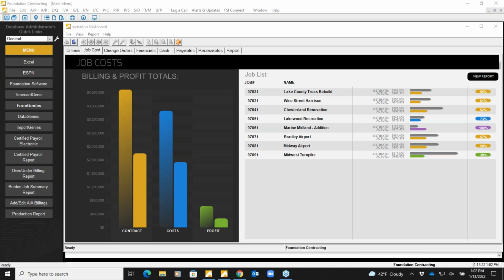Everything we do is very construction specific, whether we're plugging in payroll, coding time from the field, entering RFIs, or doing standard accounting functions. Everything is what we call one point of entry. For example, if I enter a payable invoice, I'm able to code that completely through the system so that my accounting and job costing are always on the same page.